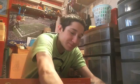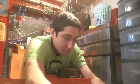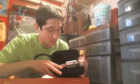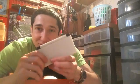And I have, let me see. Alright, so I have a red DS Lite, a blue DS Lite, the pink DS Lite still in its box, plus another pink DS Lite, and then this white DS Lite. And this white DS Lite is special because I call it the ghetto DS.